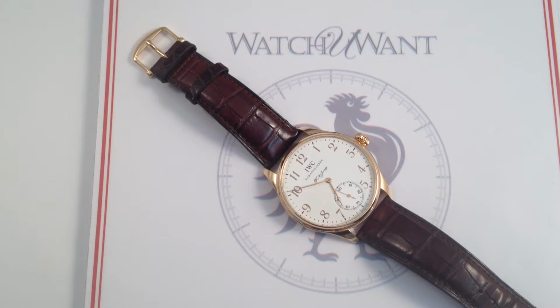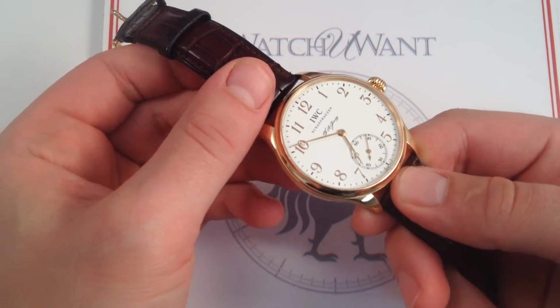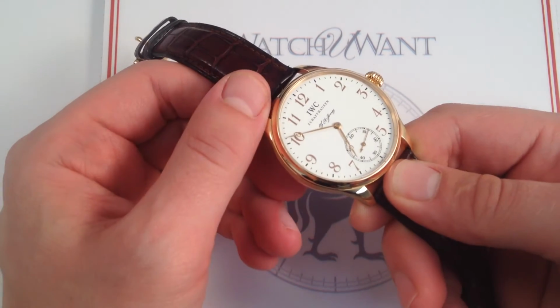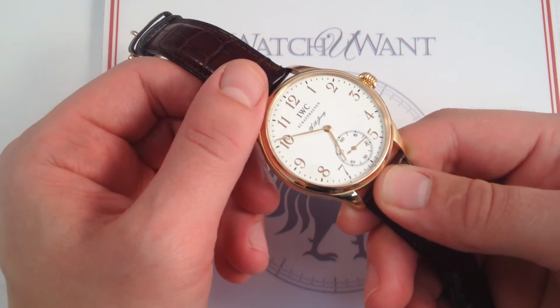Today, we are looking at the IWC Portuguese F.A Jones Limited Edition, reference 544201, 43 millimeters in 18 karat rose gold. This watch is one of 1,000 made in 18 karat rose gold for a special 2005 tribute to IWC's American-born founding father, F.A Jones himself.